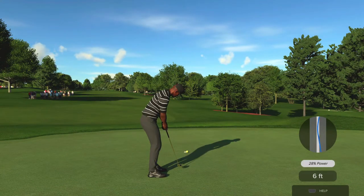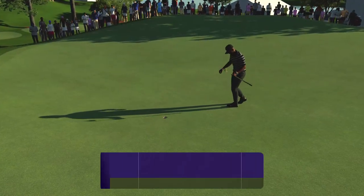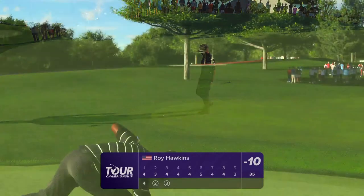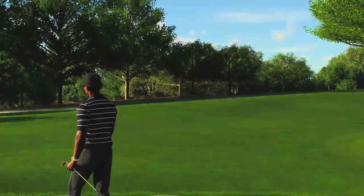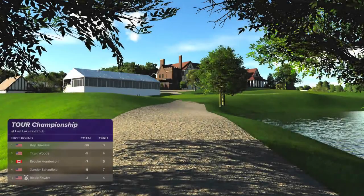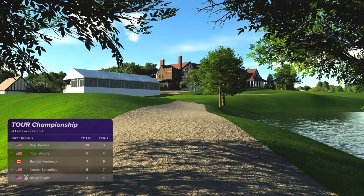Good looking putt. Well, nicely done. Holds the putt for back-to-back birdies. That hole looks double the size for this player this week. And looking at the standings now, they're currently in first place, ahead of Tiger Woods, who's second.